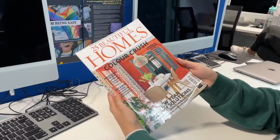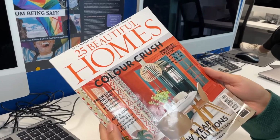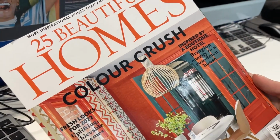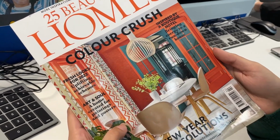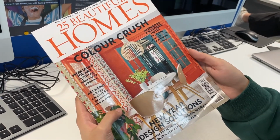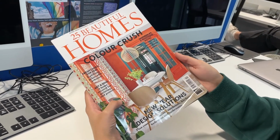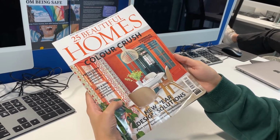So, starting with the cover, firstly, we thought it's a bit too busy. There's so many cover lines which aren't clear to read, so we don't think they are necessary. Just keep Color Crush to caption the image and the newsline about the issue. We also felt the black didn't stand out nor blend with the image. It's just there, not very clear. Perhaps it could have been teal to match the imagery.